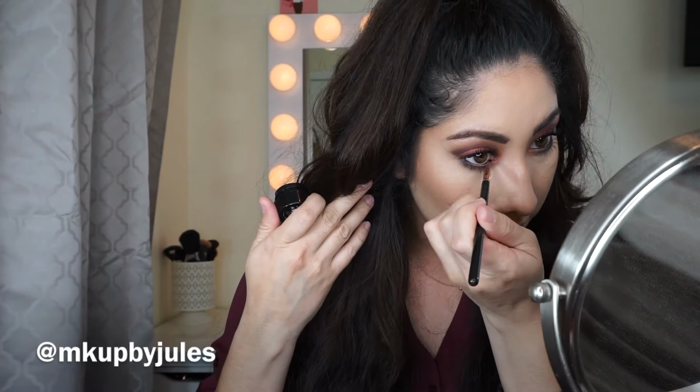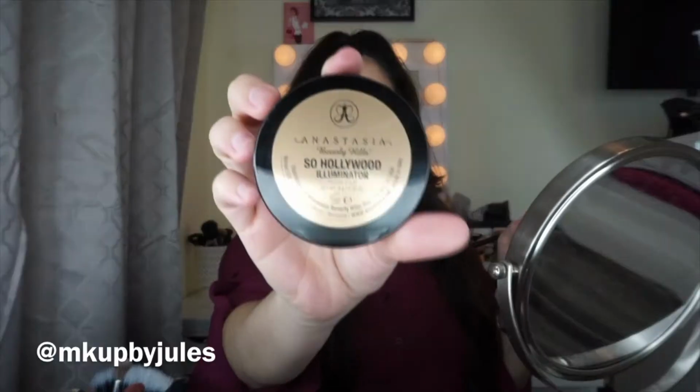And then I go ahead and just hit my waterline with this Aqua Gel Liner from Makeup Forever. I've had this liner, you guys, I think for a year now, and it's like I haven't even touched it. It's such a great liner. It's waterproof.